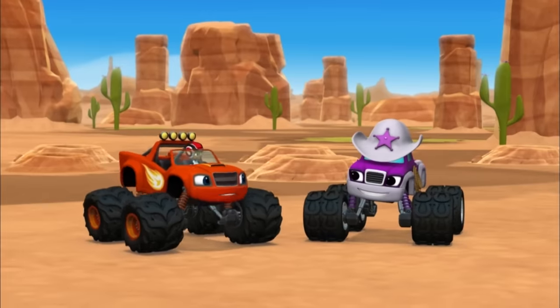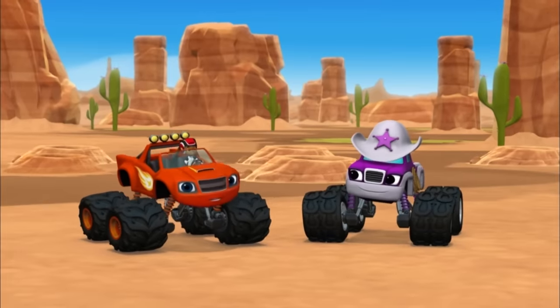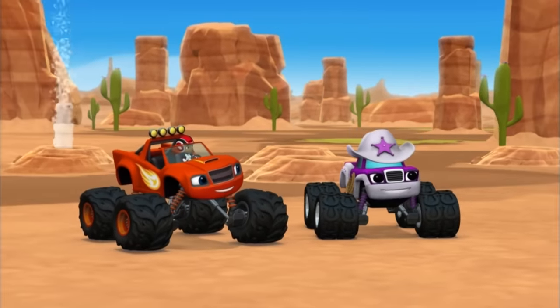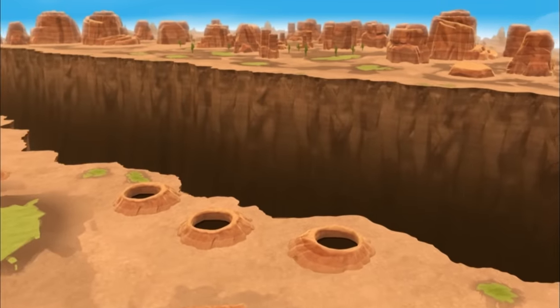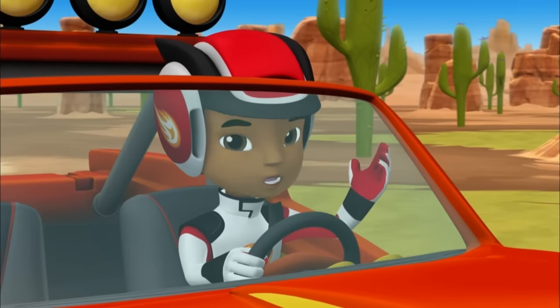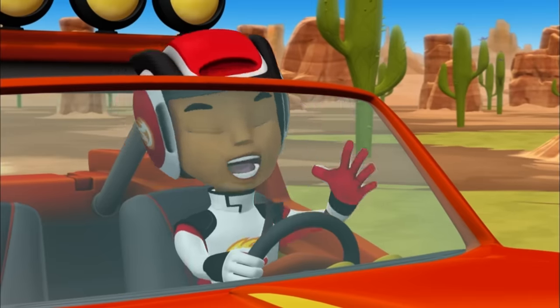Hey, Starla, I've got an idea. What if we ride the steam that comes out of the geyser? Well, I'll be. I bet one blast could carry us right across that colossal cliff. Come on, let's look underground to see which geyser's gonna blast next.